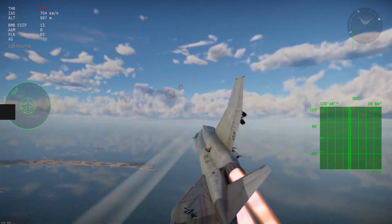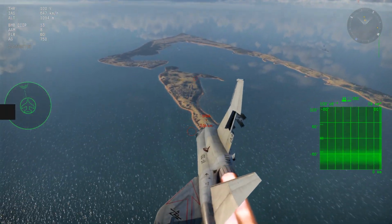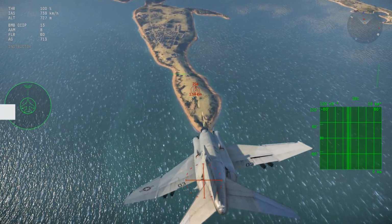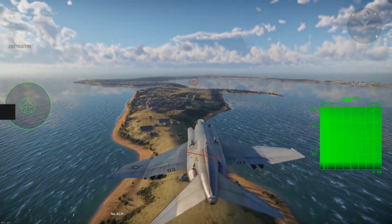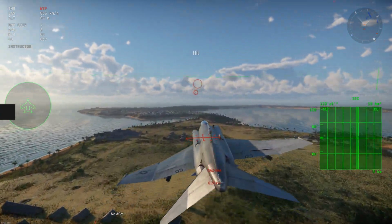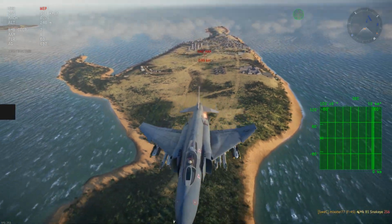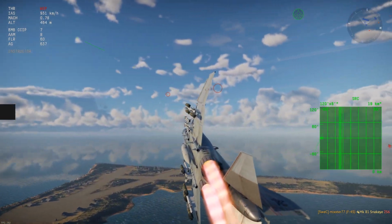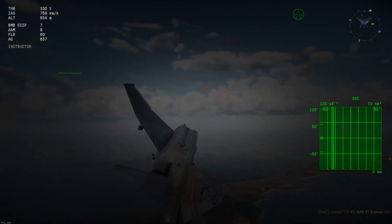Its first 18 months, that is 1.5 years of service, racked up no less than 16 records, including fastest speed at high altitude and low altitude, and highest service altitude, amongst a few. Those records stood for 15 years before the F-15 Eagle took them away. That is 15 years. It's impressive.